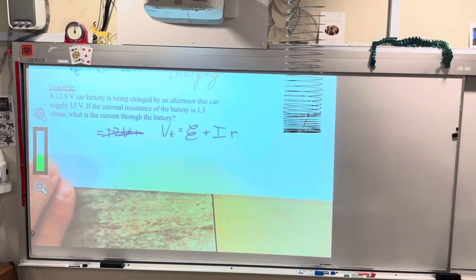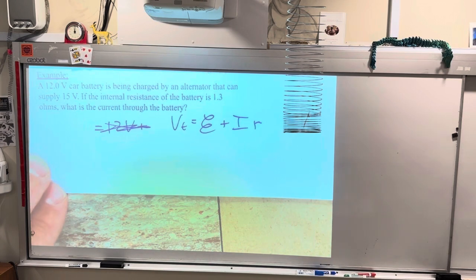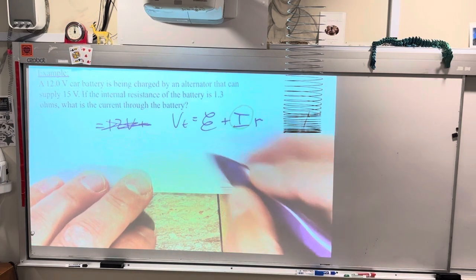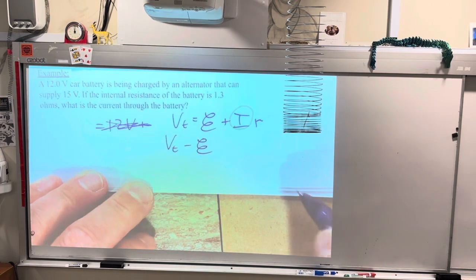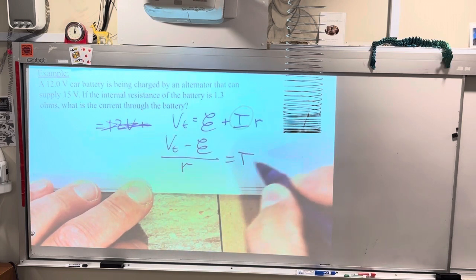Are we doing I or R? What's the current with that? Oh, sorry. We already know R, so we need I. That is subtract. Thank you. So how are we going to solve for that big I? Divided by R. We can do VT minus the EMF, and then we're going to divide it by the little r, and that should give us our current.